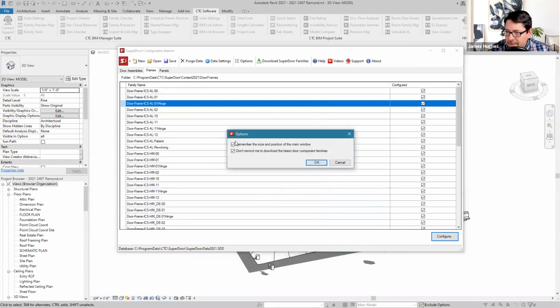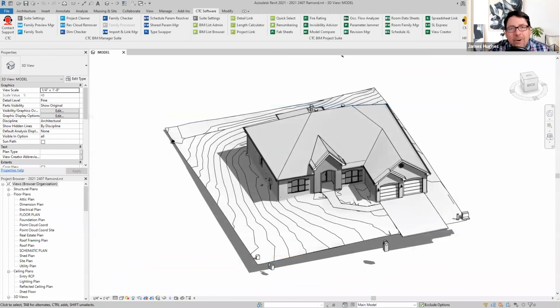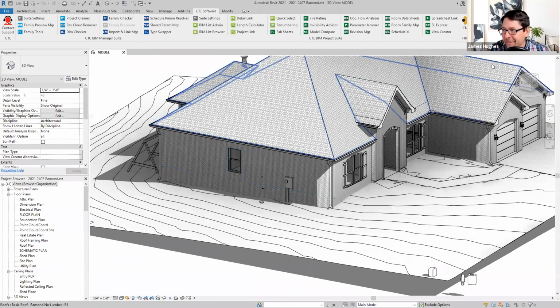And let's see, other options, you could tell it to not keep reminding you that you haven't downloaded the content yet. That's not checked by default. So let me launch SuperDoor and give you guys an introduction to how it works, and I will then put in some doors that don't belong on the outside of my house that we create from it.